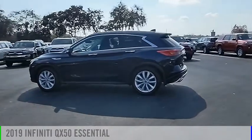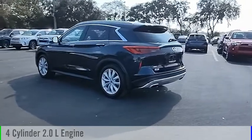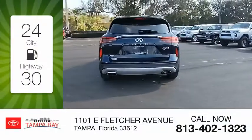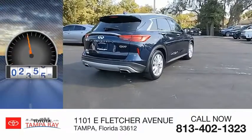This vehicle is powered by an all-wheel drive, 4-cylinder, 2.0-liter engine and comes with a continuously variable transmission. Great fuel efficiency saves you money by requiring fewer trips to the gas station. This vehicle has less than 20,000 miles.